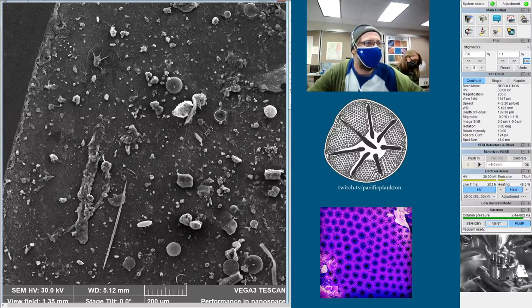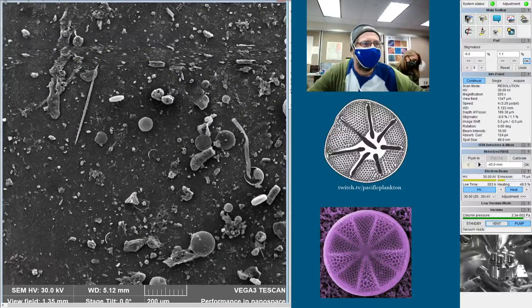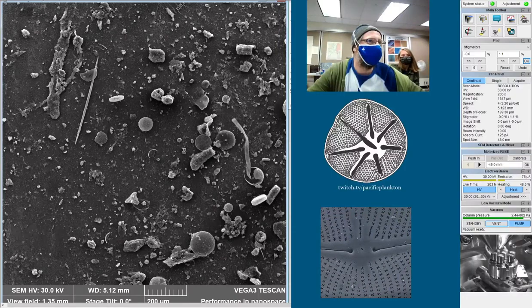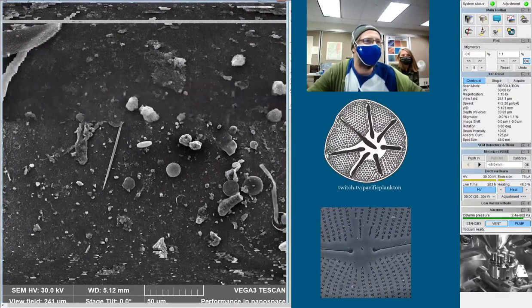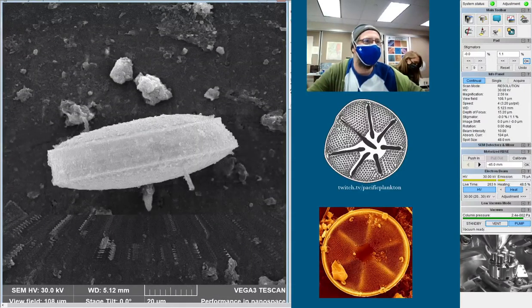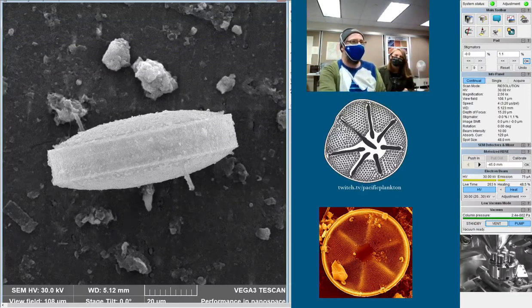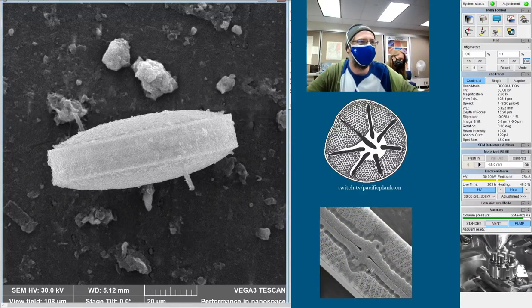Here's a sponge spicule. This is a Ditylum with the valve face pointed towards us. This is really sort of cool. Here's a diatom that's landed on its edge, right on the slide, I believe. So you can see it from the end-on viewpoint. It's like you flipped a quarter, and instead of heads or tails, it landed on its side, on the coin edge. And you get a really good view of this.